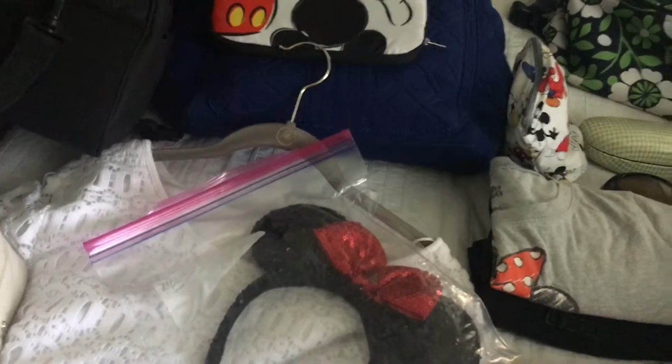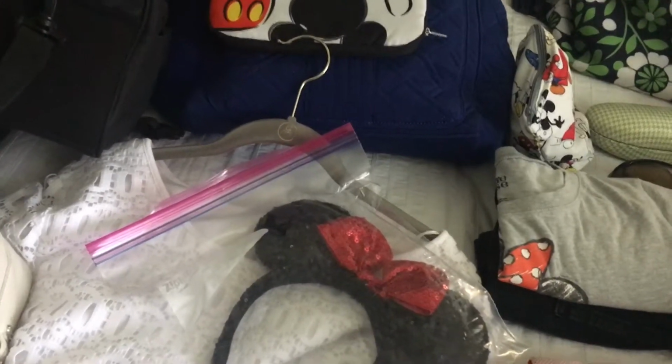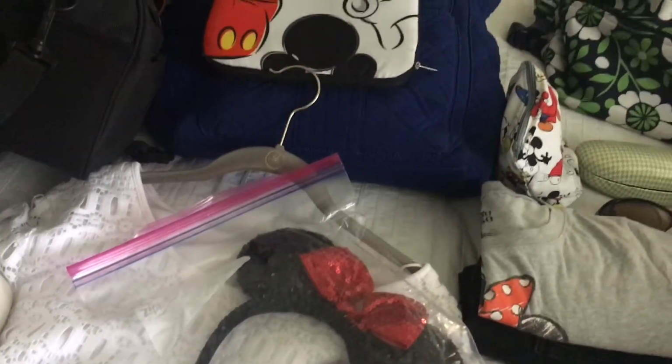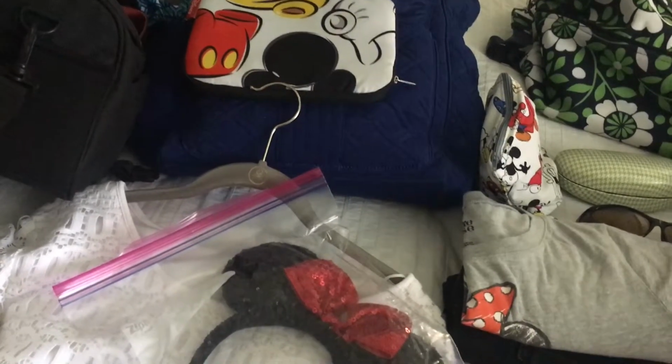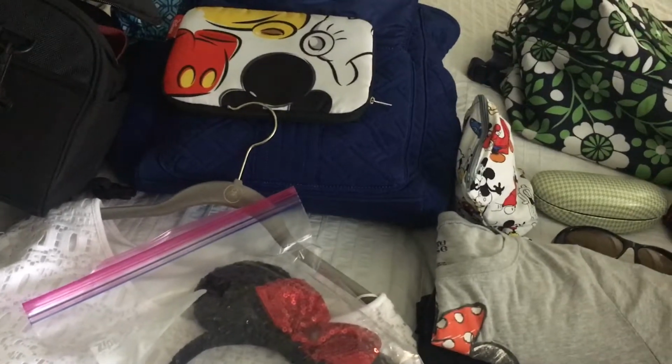He doesn't have as much stuff as I do. I don't know why men don't have to have as much stuff as women, but they don't. So basically, I have his suit that's going in a garment bag. He has a small carry-on bag that has his medicine, his few toiletries, because like I said, I keep toiletries at my mom's, so neither one of us has to.